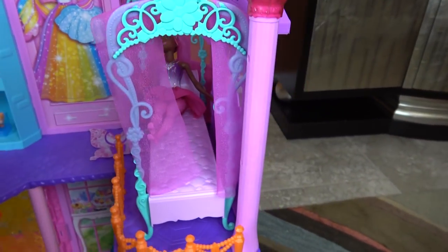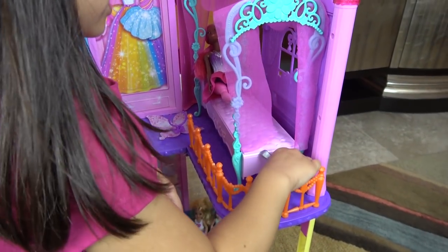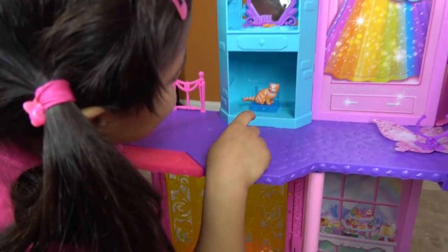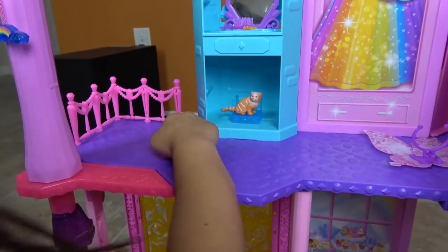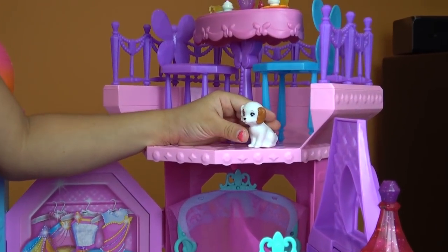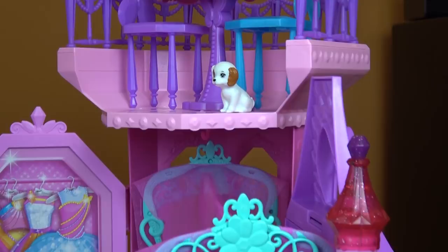Oh, look at these viney shoes. Silver jewels. It's like a vine. But except it's some jewels. Put them right there. Hi, hi, little kitty. Is your name Rainbow? Meow. It is named Rainbow. And this dog up here, what's your name? Crystal Jewel.